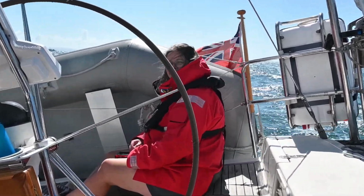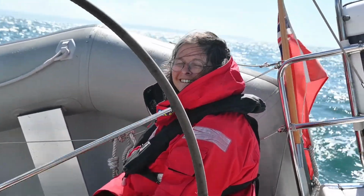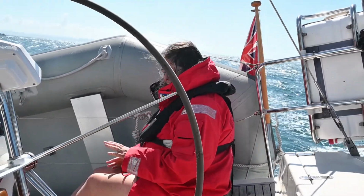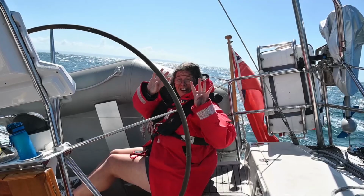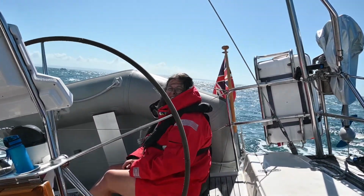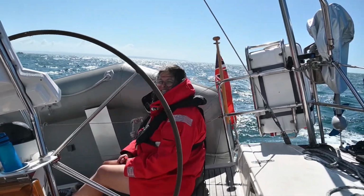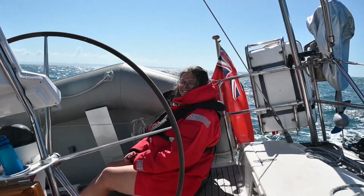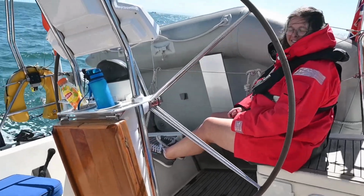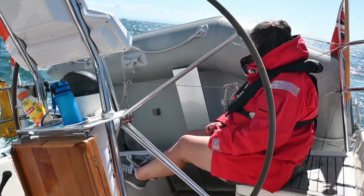Here we are, sailing along. We've left Padstow, and it's lovely to be able to sail without the engine. We're doing about 8 knots under sail, and apart from a couple of rogue waves which soaked us a bit, we're having an absolute cracking sail. You can get an idea of the angle we're on because Tisha's got her feet up. So we're having a lovely time.